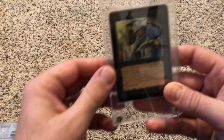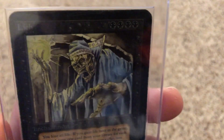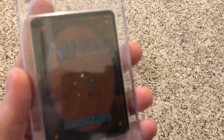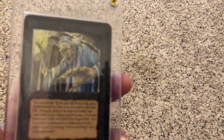Okay, and then this is actually played. Now, I used to put this in a deck. It's a Lich. It's an Alpha Lich, and I don't know how much it's worth in this condition. Probably $400, $500, $600. It is a rare. I used to play with this and kind of cheat with my brother and my friends, and I wouldn't tell them, and they never caught on to it.